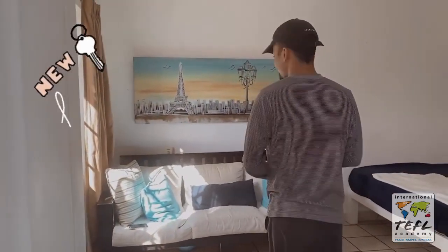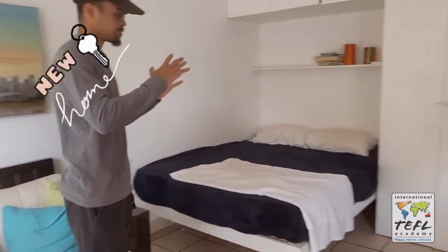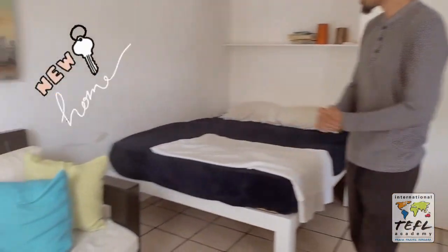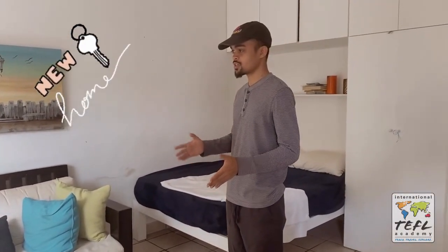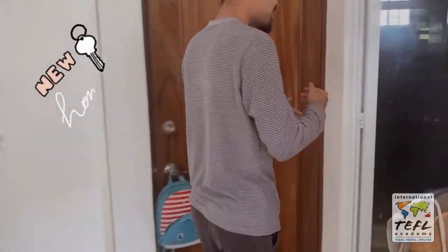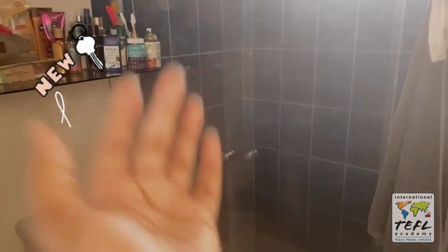Alright, so this is the place. We live in a studio, so what you see is what you get. Yes, it is. So we have a TV, a little couch, and a bed. But we are planning to get some more things in this apartment, so it's just a little bit more cozy. If we come this way, this is the bathroom. Pretty standard bathroom, right? You've got your sink, your toilet, and your shower.